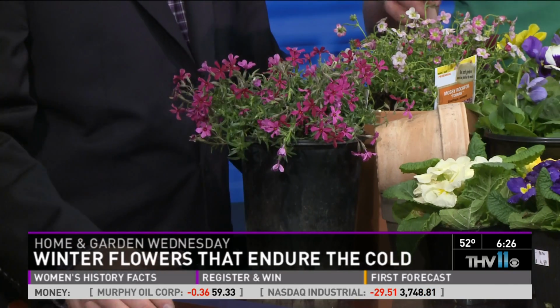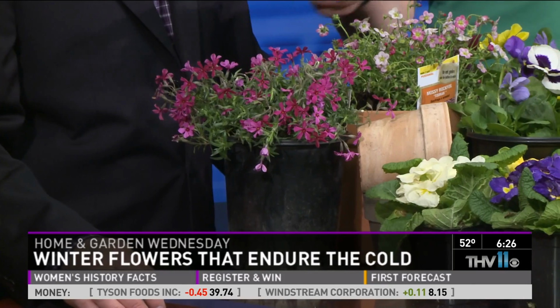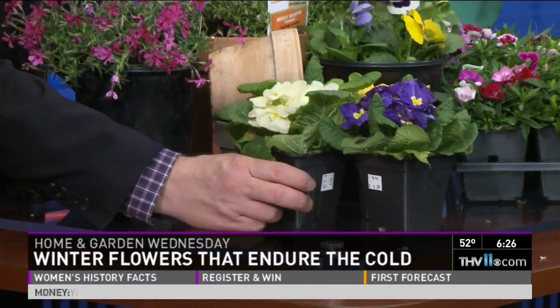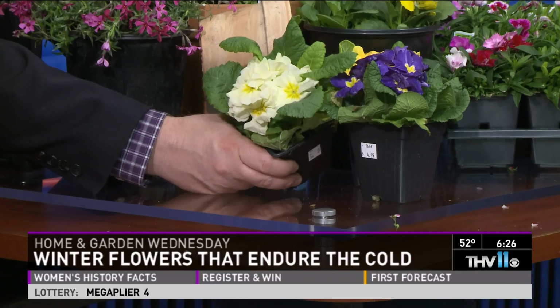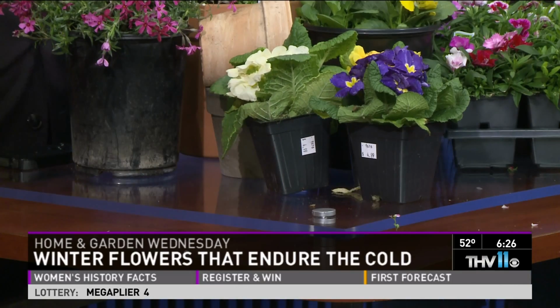Is it a perennial? It's a perennial. It's a ground cover, and it's great to mix with bulbs. One of my favorites, of course, is the English primrose. It looks like an African violet, but it grows wonderfully in the cool season outdoors or in containers if you'd like. And we haven't mentioned the clover yet.